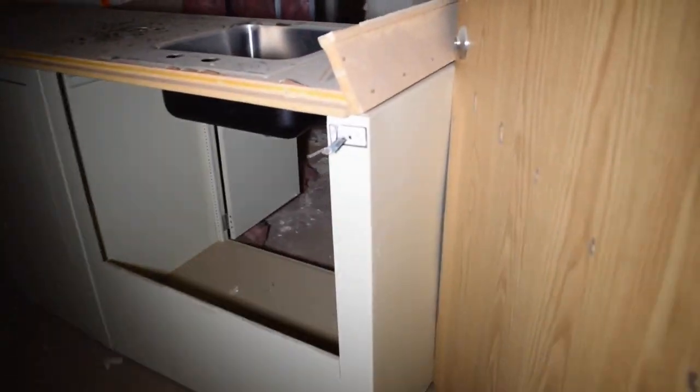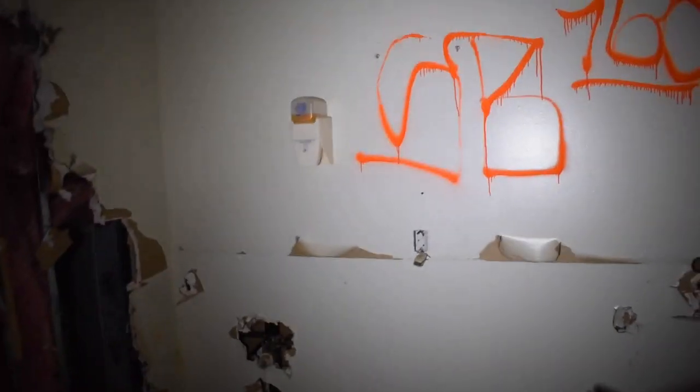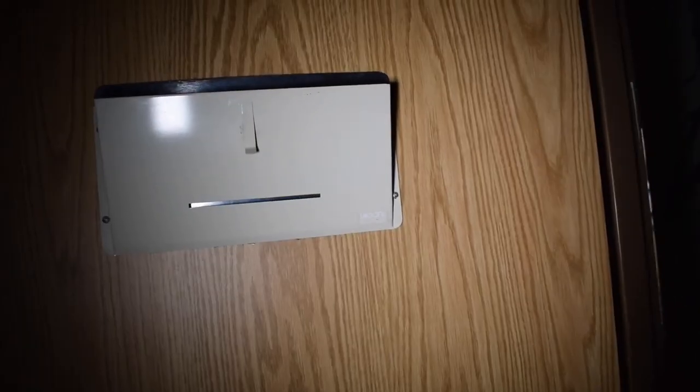Oh, this is so cool. See the old sink with the cupboards on it. Oh, and there's a soap dispenser on the wall. But yeah, see, all these doors have file folders, so this could have been. I think it's a hospital. Seems like sinks and stuff, and the rooms are too small for classrooms, and there's multiple of them.